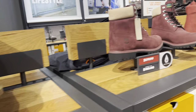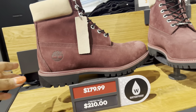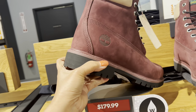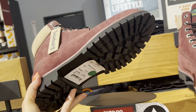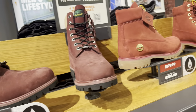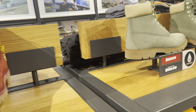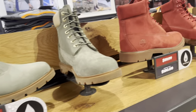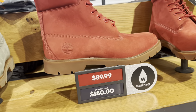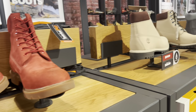179 here, and more here. Look, 179. I like this one. Okay. There's more. They have different colors. Same style. This one here. Blue, green, white in this one. Look at that. $89 save. Fine price. Another one.